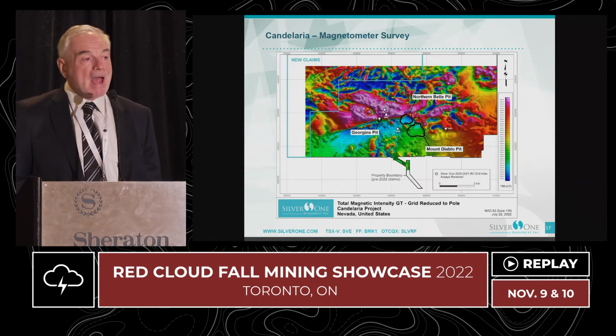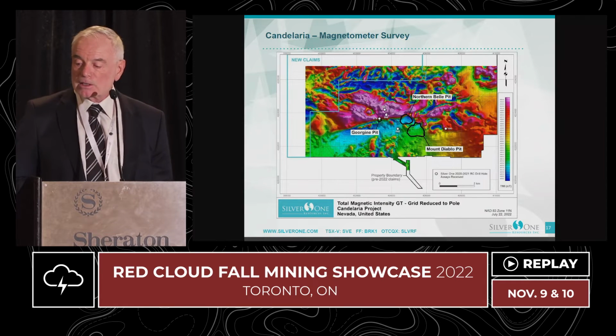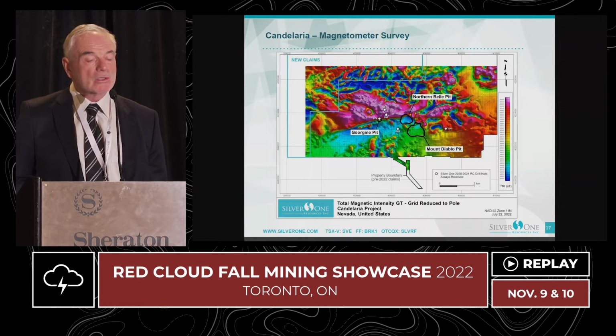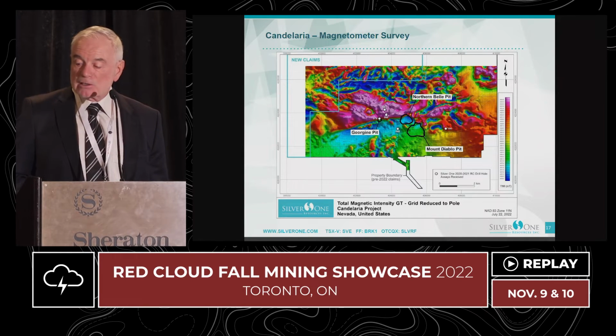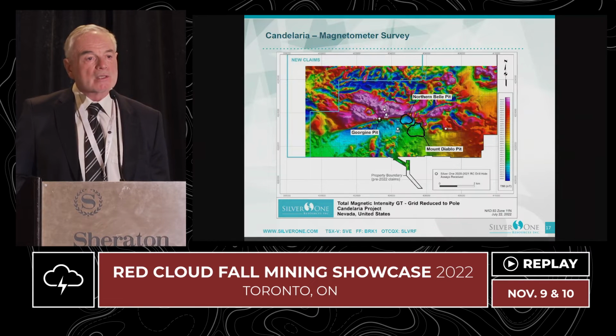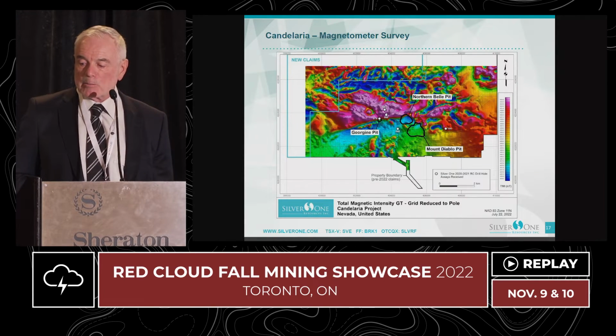This is a magnetometer map. We flew the project, big mag high to the north against the mag low to the south. Long, continuous structural control on the mineralization that comes up and goes through the pit. All of the historic workings lie along this major structural break. And there's something funny happening between the two pits where there seems to be a bit of an offset along a northeast trending structure. Now, why is this important?